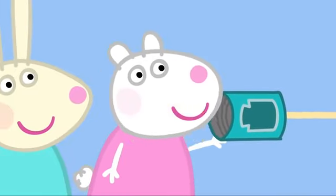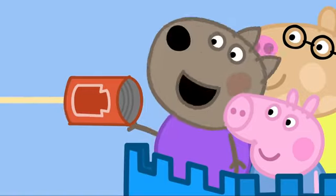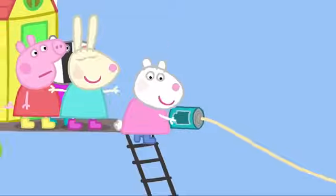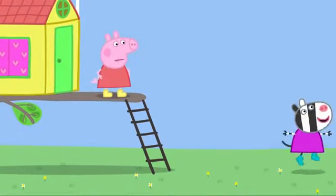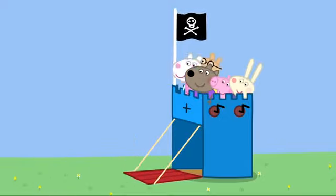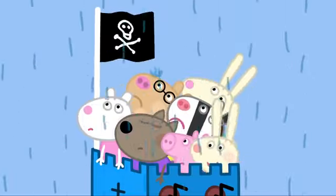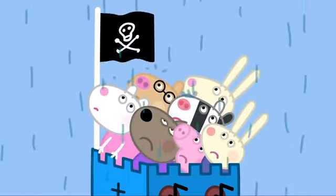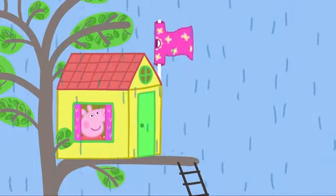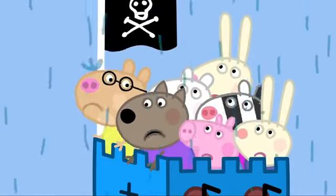Can we come over, please? Only if you say the castle is the best. It is the best. I'm staying in my tree house. I love the castle. Oh dear, it is raining and the castle has no roof. Let's go to the tree house. No, I'll never leave my castle.